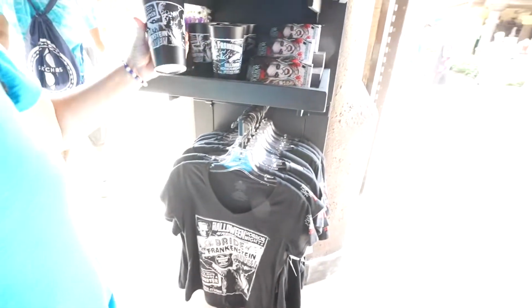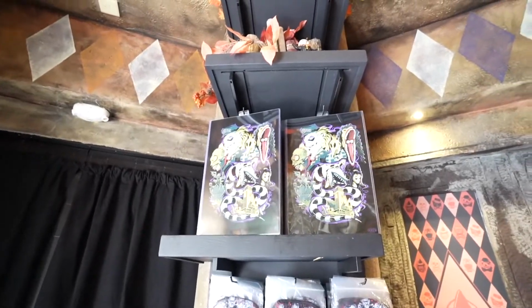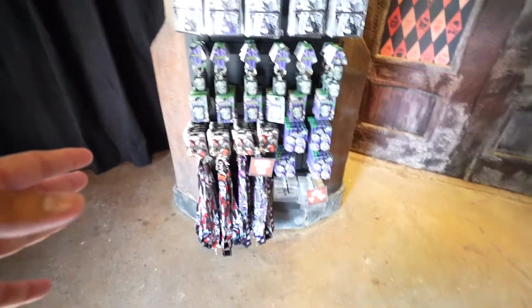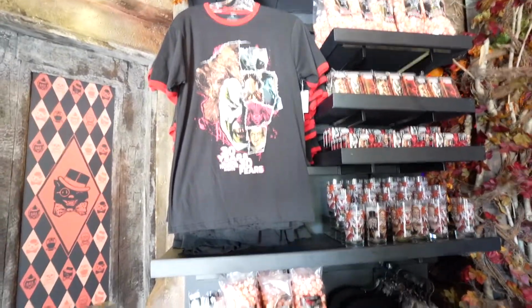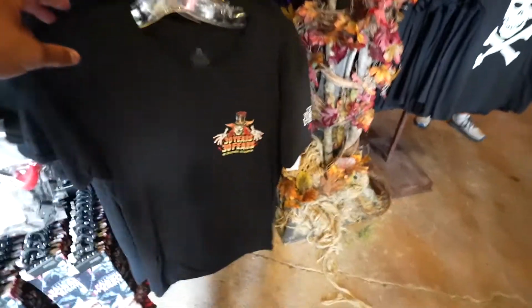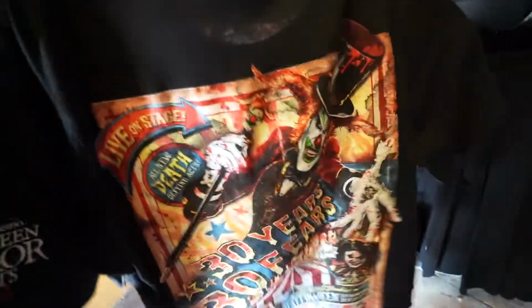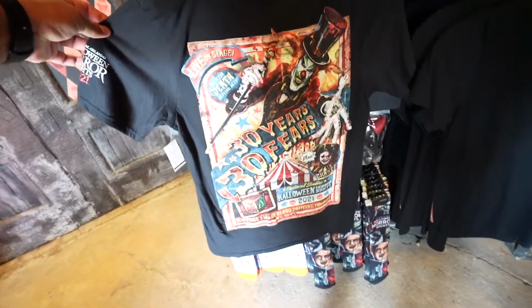Yeah, and it's here where you can actually find similar merchandise as in Universal. They do have some Beetlejuice merchandise over here. They still have some masks, some lanyards. You can find the same 30 Years, 30 Fears shirt that they have over there at 5 and Dime. Oh, look at this one. This is something we're not used to seeing. That's pretty cool. 30 Years, 30 Fears. This is a brand new shirt.